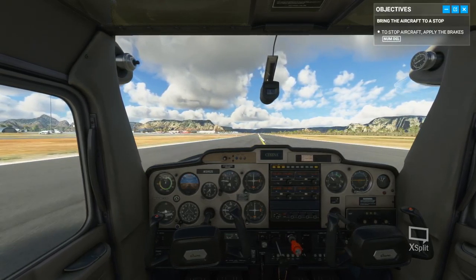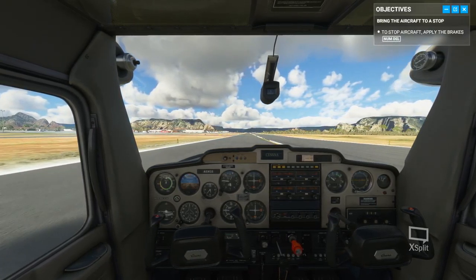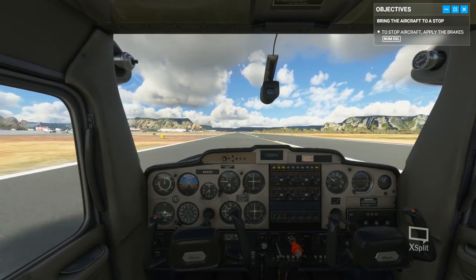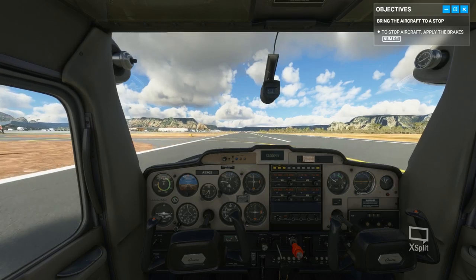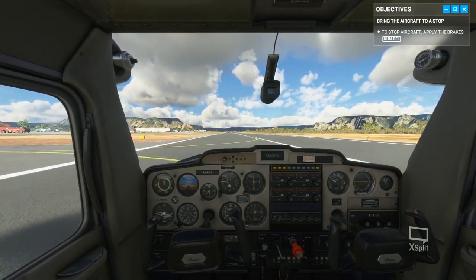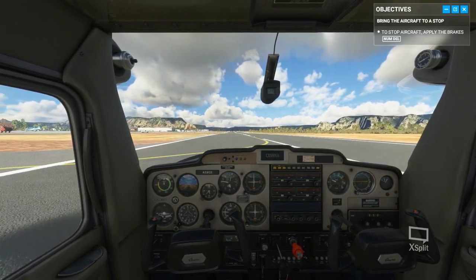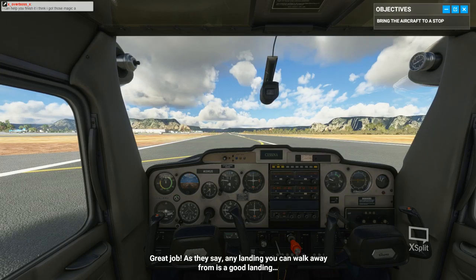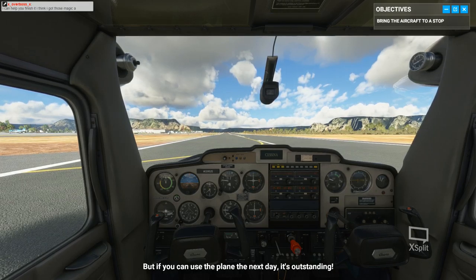Throttle's down. Just slowing her down. We're gonna apply the brakes. Num lock, 0. Here we go. Brakes are applied. Is that a clean land? Great job. As they say, clean land. Any landing you can walk away from is a good landing, but if you can use the plane the next day, it's outstanding.